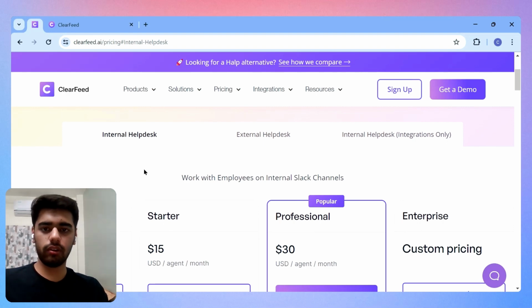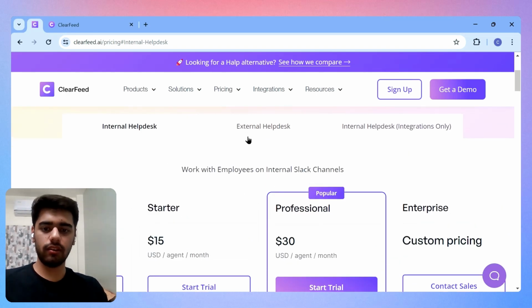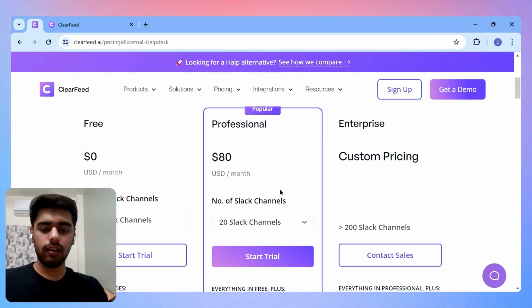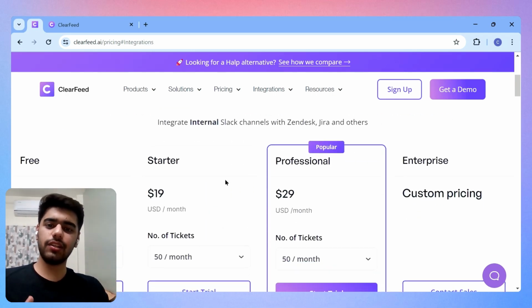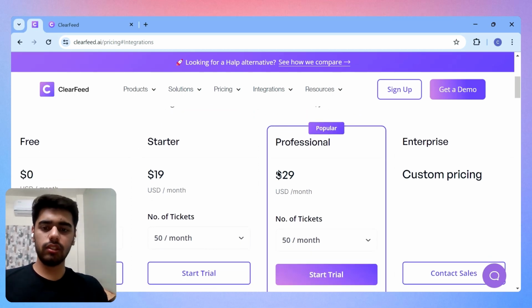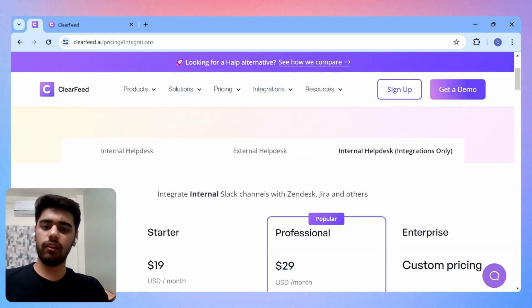So if you want to support your internal users, you can be on the internal help desk plan, which is billed per agent. If you want to support your customers, our billing is based on the number of customer channels you have. Or if you want to use ClearFeed simply as an integration to your third-party systems like Zendesk, Jira, etc., you can use the integrations plan, which is based on the volume of tickets you generate, helping you choose across a wide variety of products.